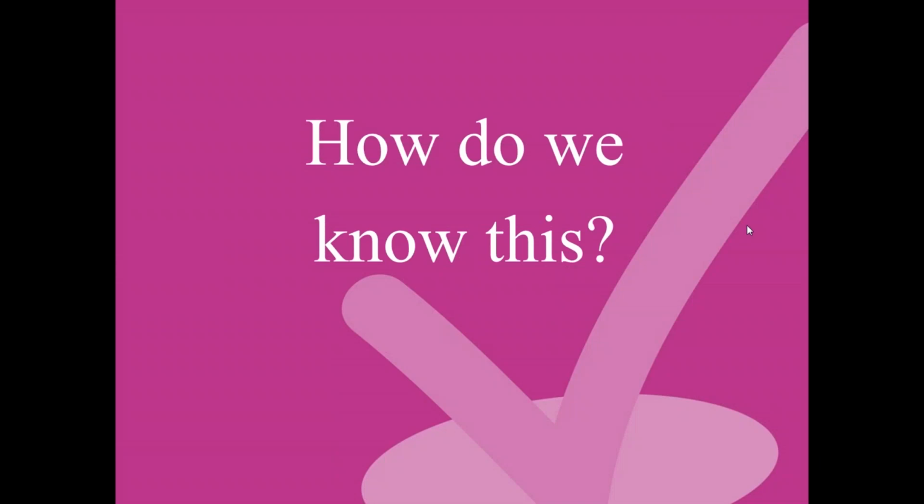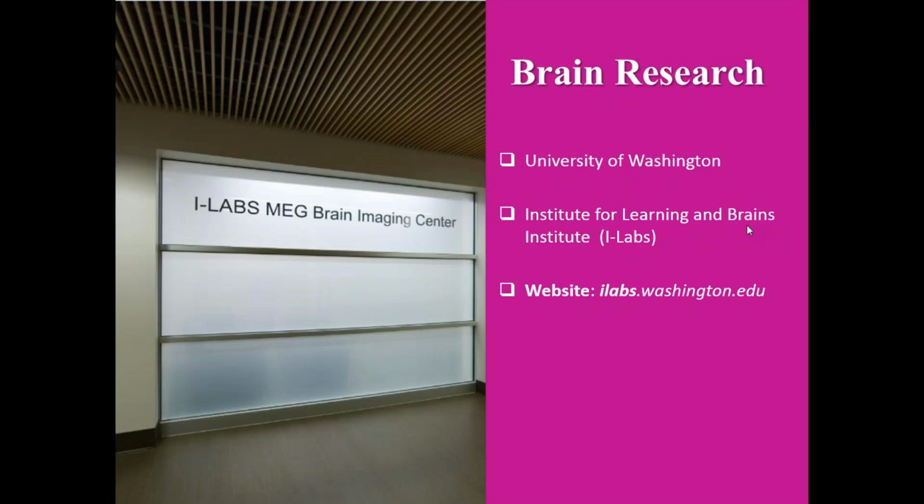So how do we know all of this about early brain development and the connections that are happening in the brain in the first 5 years of life? Well, it's from the early brain research that is happening. And there's a lot of brain research being done at the University of Washington, specifically in their lab called the Institute for Learning and Brain Sciences, or what we call the iLabs.